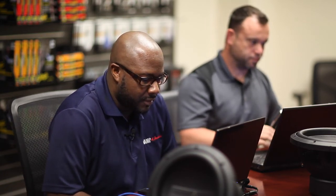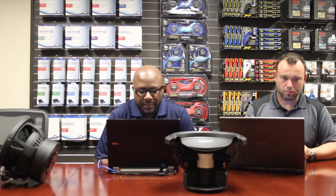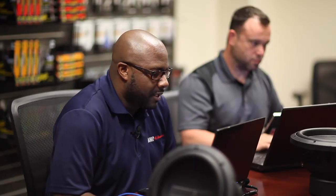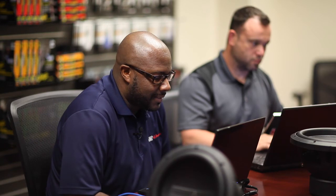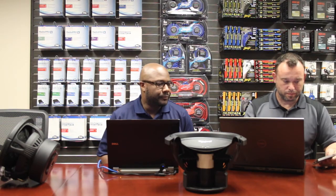The TI2 series of amplifiers, like I said, has been a very high selling amplifier for us because of its power output, its design, and sound quality. TI2 1605 is definitely a leader in its class in that price point of 5 channels.